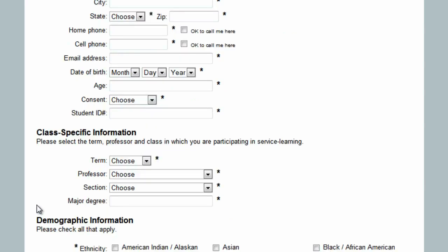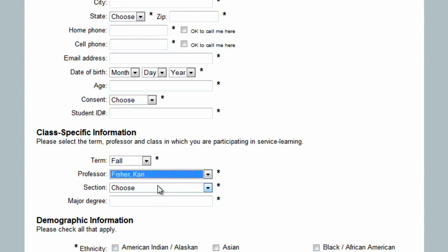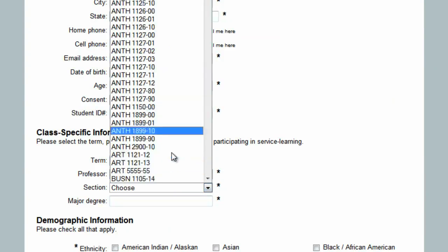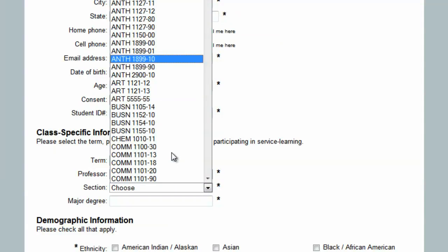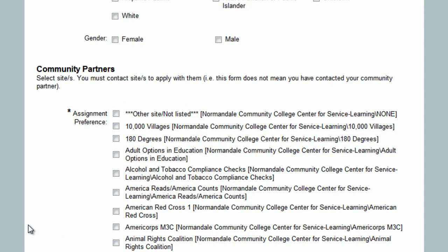You will then choose the appropriate term, your professor, and your section number. Please note that there are a lot of section numbers you can choose from, but it's very important that you select the one that is appropriate for your class. This is how we send reports to your instructor about your participation. You will then choose your community partner.